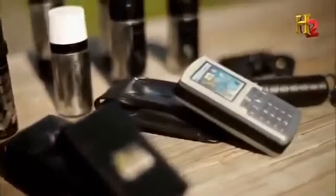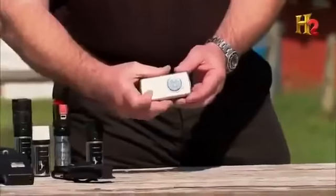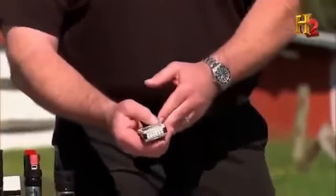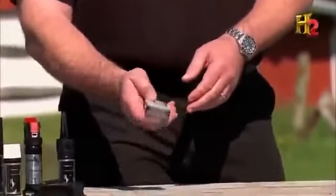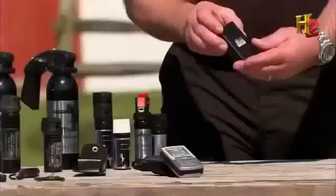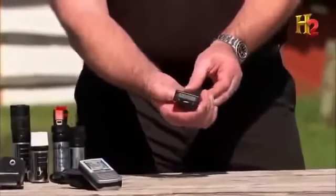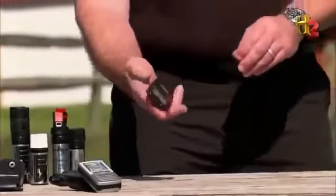Consumer stun guns come in a variety of tiny shapes and sizes. This gun here doubles as a cell phone. Everybody's carrying a cell phone, but this cell phone has an LED light, which comes in handy, but even more importantly, it's a stun gun. What's great about these mini stun guns is they're small, compact, very concealable, and they pack a hell of a punch. Stun guns are considered close quarter weapons.